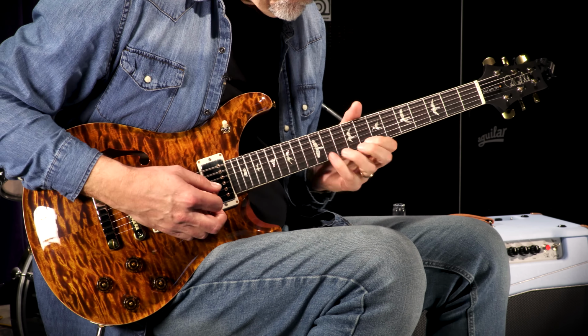Ladies and gentlemen, a beautiful guitar is in my grubby little mitts. It is a PRS Wood Library Semi-Hollow McCarty 594 Brazilian Rosewood. This one has a serial number of 182-61215, weighing in at 7.1 pounds.